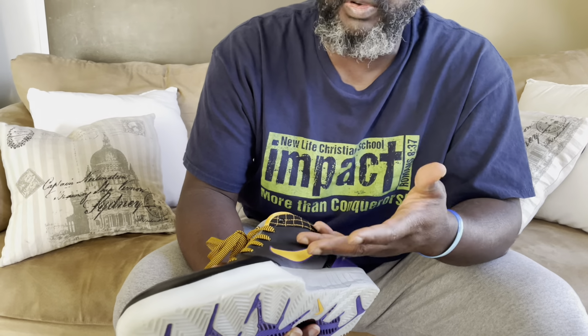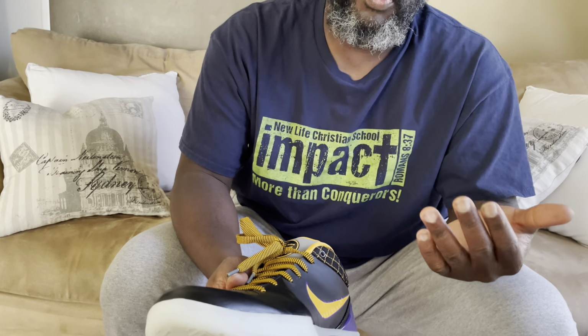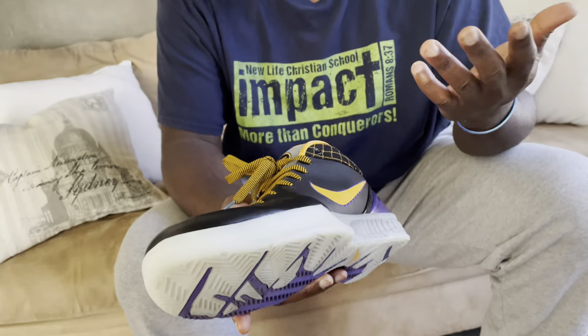Before I get into the rest of the shoe, I want to talk about the design. The design is pretty simple. The Kobe 4 and the Kobe 6s are my favorite silhouettes, and of course this one is the Kobe 4, and they're called the Carpe Diem for a reason. Carpe Diem is short for what? YOLO. You only live once, so live in the spur of the moment. So that's what the Carpe Diem stands for.